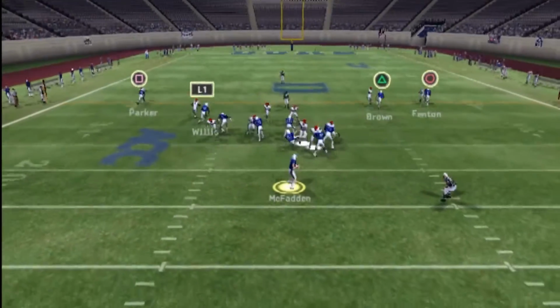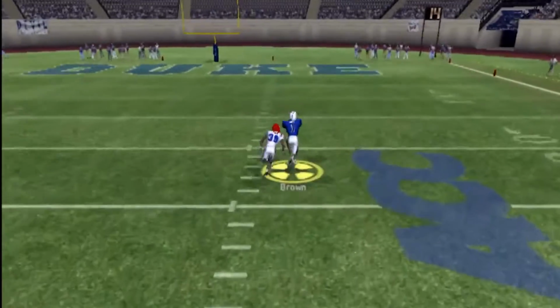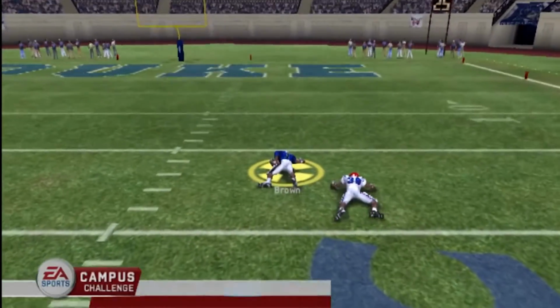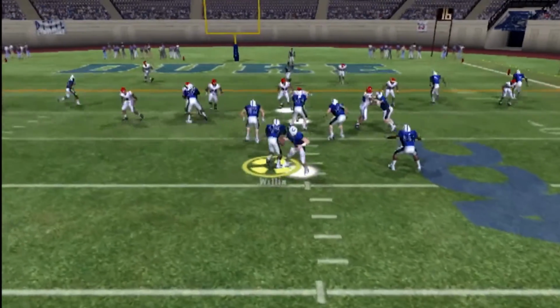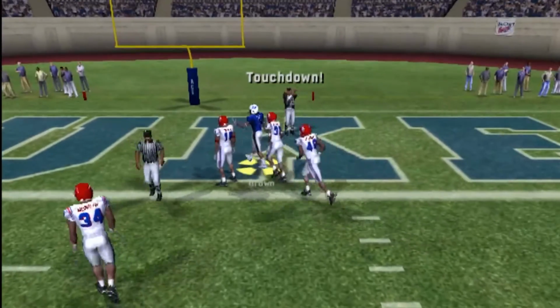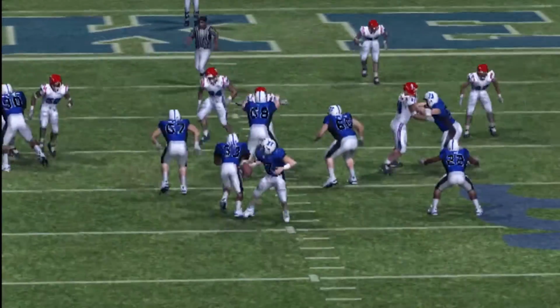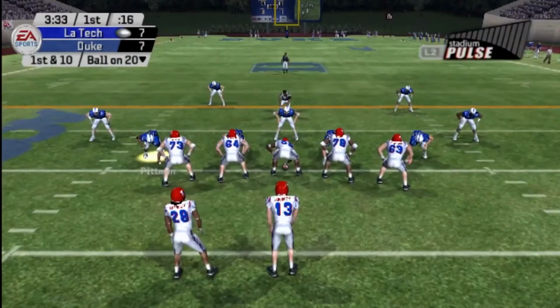3rd and 11 for Duke on their first drive of the day. McFadden's going to drop back, toss it deep himself, and it's caught by Brown. That ball's just outside the 15-yard line here on 2nd and 10. McFadden's going to do a little play action pass to Brown, and he's in. Touchdown. Duke scores real quick. 7-7 here at home in Raleigh.